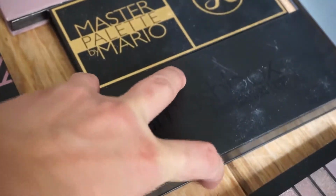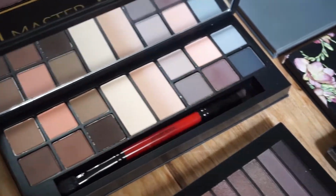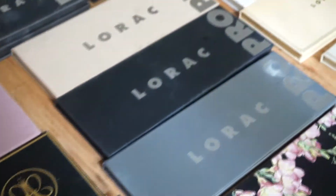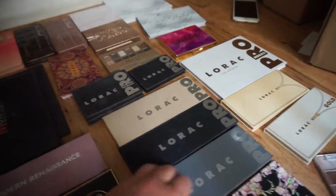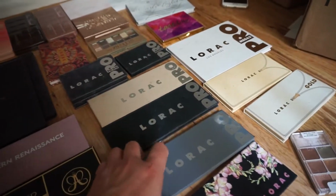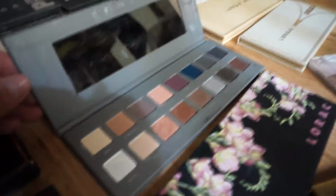This one is by Smashbox. I need to go through and clean everything as well. This is a really great basic matte palette that I really love. Of course, all of my Lorac. These are like some of the best eyeshadow formulas that I have ever seen in my life. They are so good. So I honestly don't think I'll be getting rid of any of those.